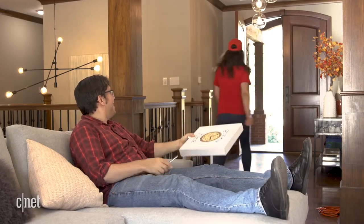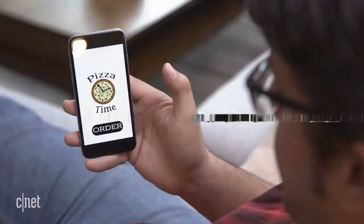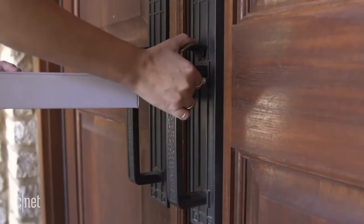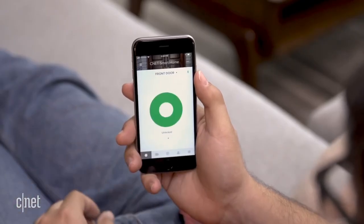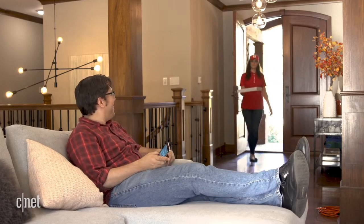And if I left the door unlocked and the delivery person is brave enough, I can enjoy a slice without ever getting up. But what if I didn't leave the door unlocked? Rewind. Pizza person comes, notification, two-way talk. Oh crap, the door's locked. Well, if I have a smart lock, problem solved. But even though Google owns Nest and Amazon owns Ring, neither doorbell makes the process any easier. Still, I get my pizza, so I'm happy.